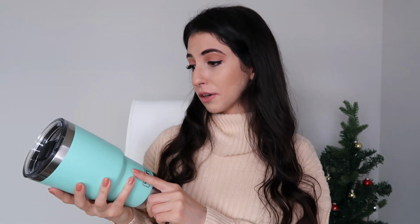One time I had ice cubes in here and literally the next day the ice cubes were still in my cup. So it works really, really well, and I just like using this better than using plastic bottles. So again, it's eco-friendly, and I think it's just healthier to drink out of this rather than plastic bottles. I think I've gifted 3 people Yetis now, and all of them really love it and would also highly recommend it.